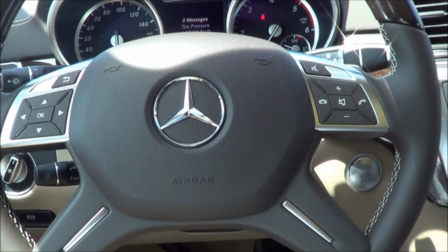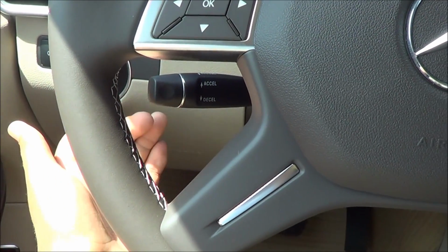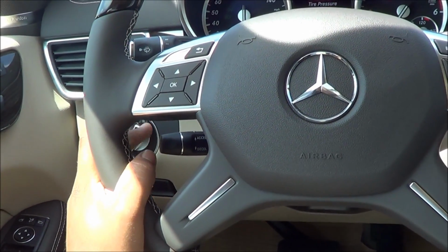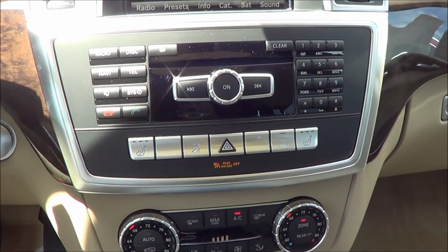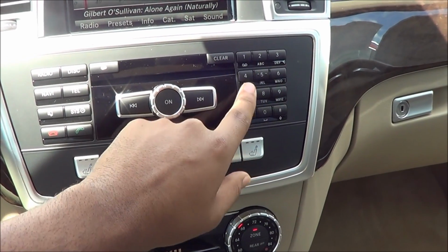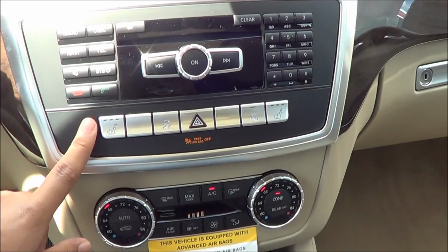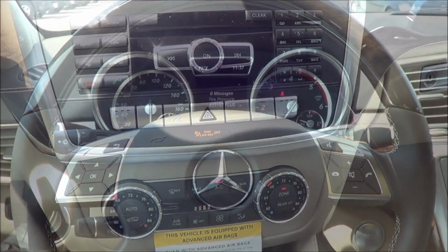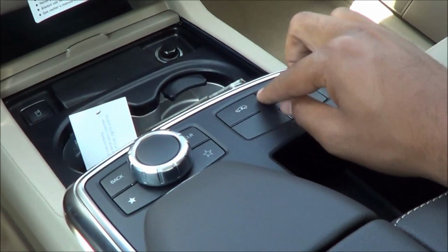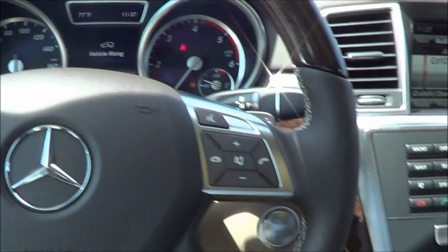Now, coming to your stalks, you have your rain sensing windshield wipers. Your cruise control stalk is actually right here, and many people complain about the cruise control stalk being right here because they accidentally press it for the turn signals. Now, one gripe I do have about the GL is that I wish Mercedes would just get rid of these buttons on the side right here. They're just very dated. They've been using this since I don't know how long. But you do have heated seats, of course, your parking sensors, your traction control as well. Now, you also do have a height adjustable suspension. And when I press that button right here, it tells me that the vehicle is rising. And you do have the Airmatic air suspension as well.